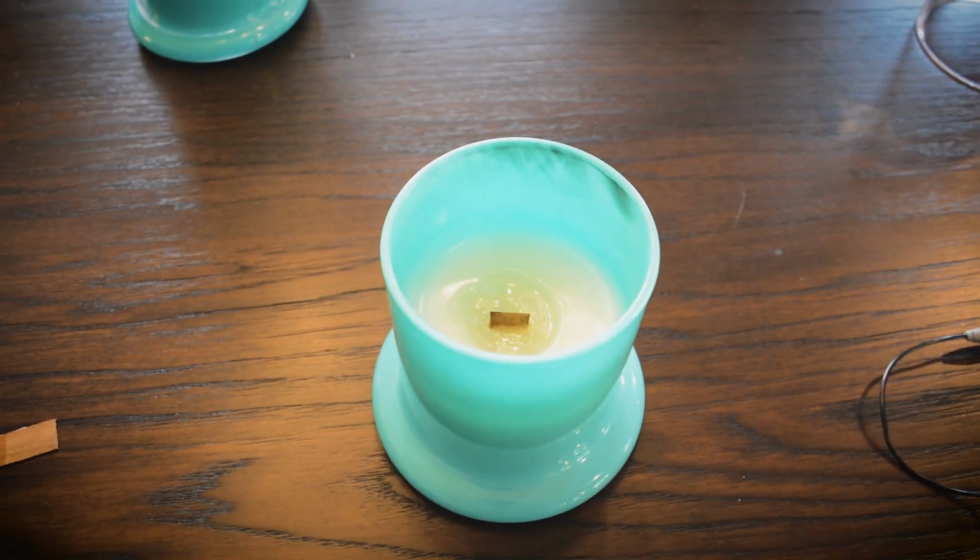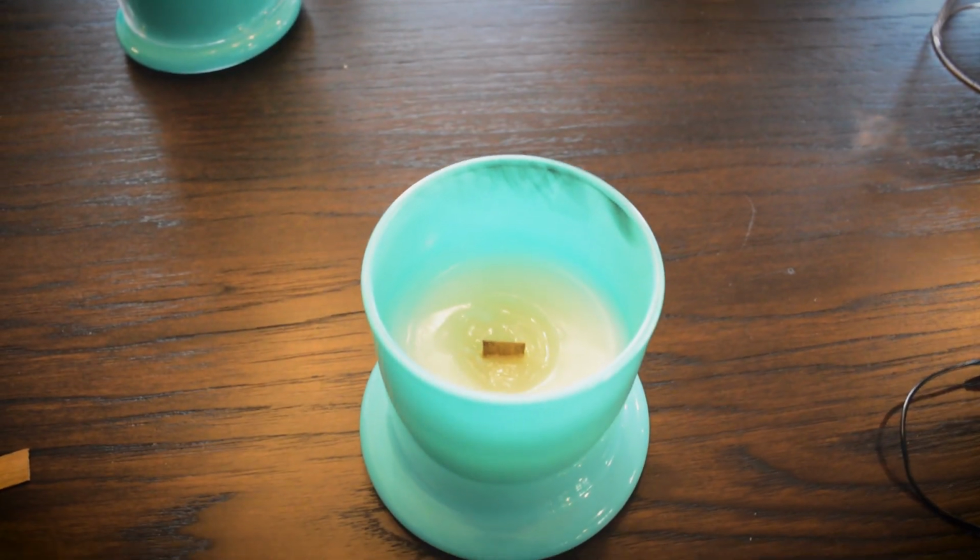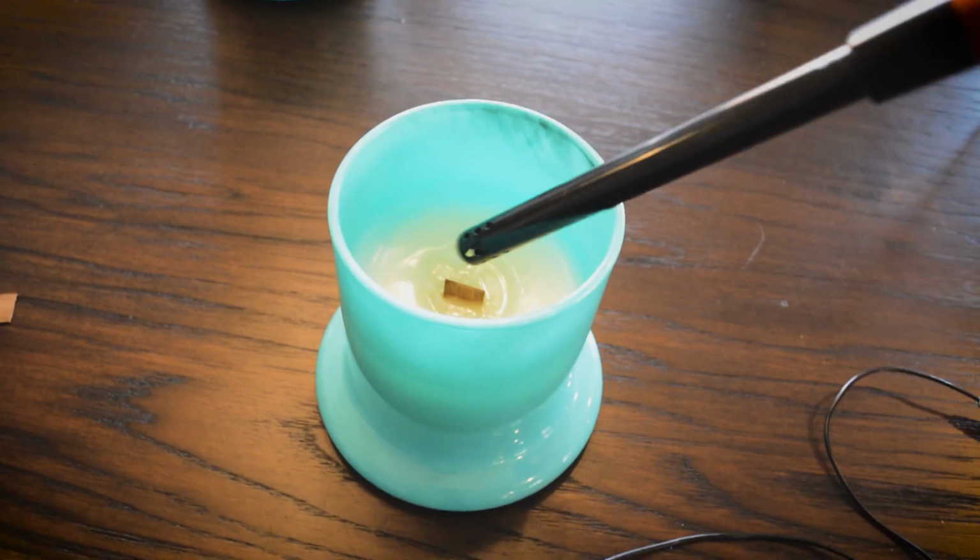I went ahead and took out that HTP 1212 and I added a medium wood wick from Lone Star. So I'm gonna see how that one does.